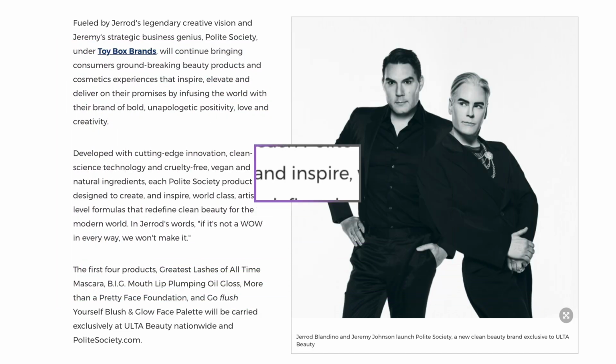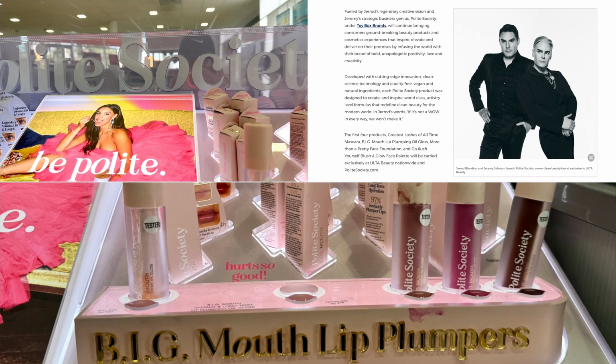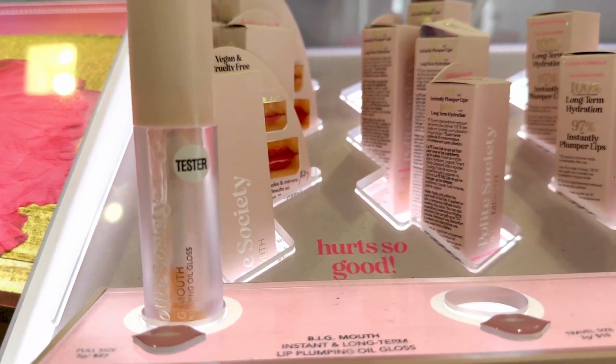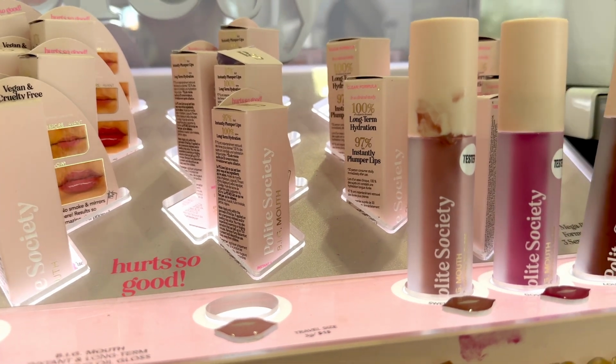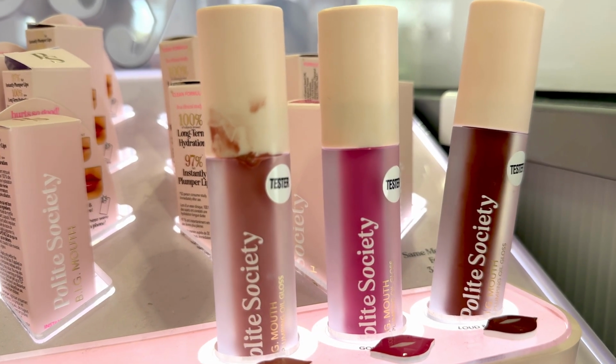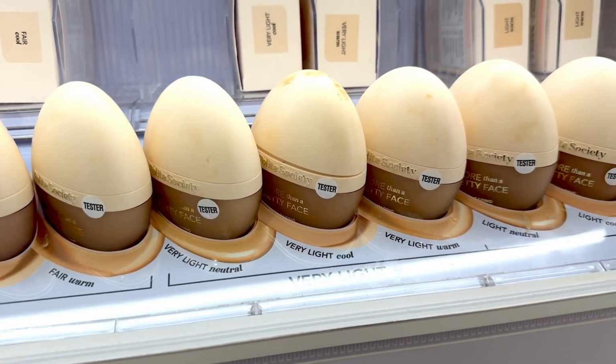I mean, we started off with these amazing lip plumpers, which is why they're so amazing, because it is the creator of the original Too Faced lip injection, which we all loved, right? But I think this one's even better than that formula, so I'm excited, and I really wanted to see what this foundation was going to perform like.